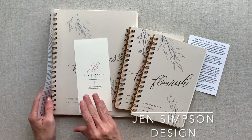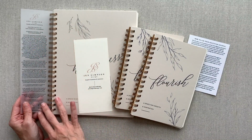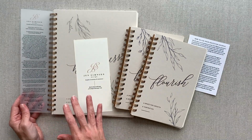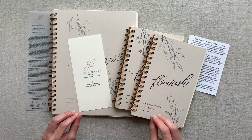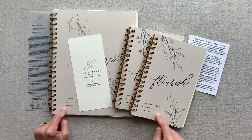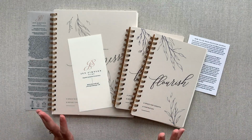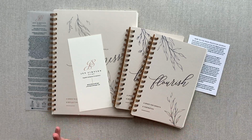All of that is on her website. You can read about that. It is also on this little vellum strip on your journals, so you can read all about Jen's experience. These journals are designed to help reprogram and shift your thoughts from negative to the positive and create a new habit of happiness and gratitude. These are handmade locally by her husband, Luke. They use a local print shop and bindery in Orange County, California. They can also customize journals, which are great for gifting.